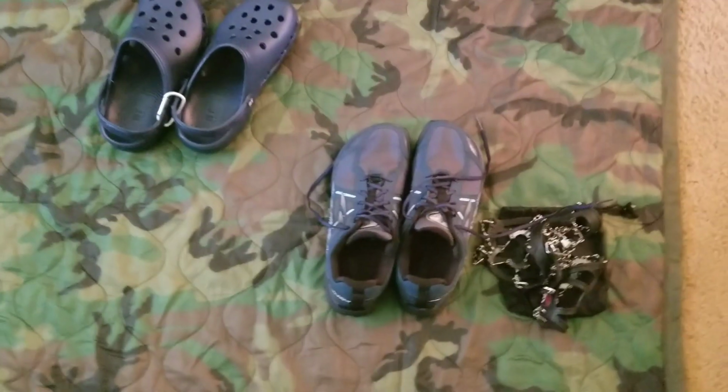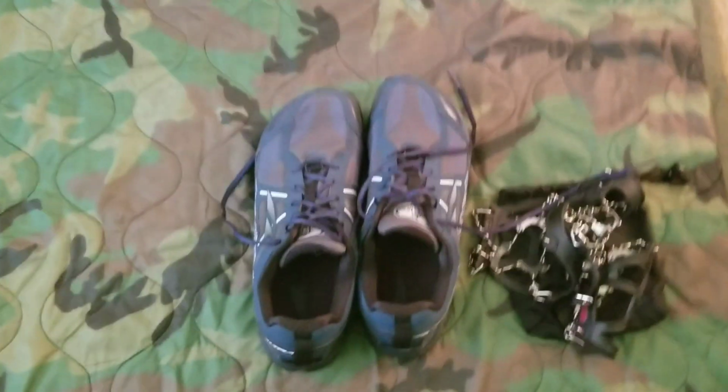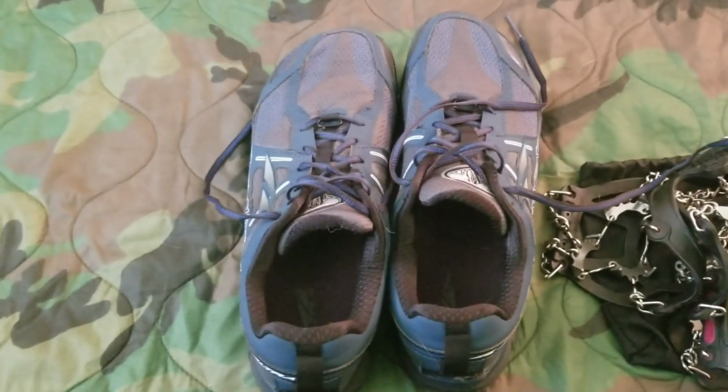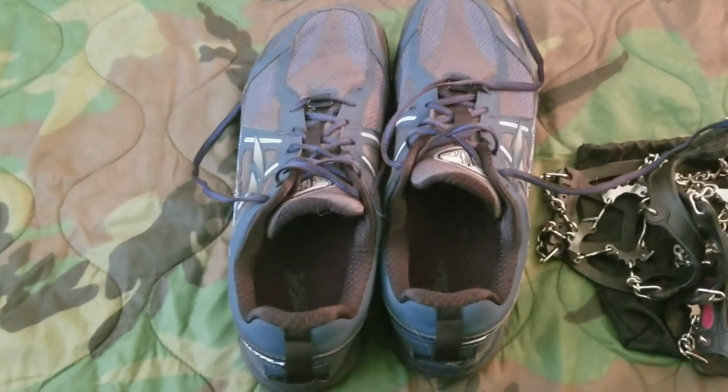Okay, so let's go over footwear. Oh my goodness, this is a long and twisted story. So these are actually the Altra Lone Peak 3.5s. I just bought these at REI this last weekend, and I've tested them out on a couple walks and things like that. So far, I like them.